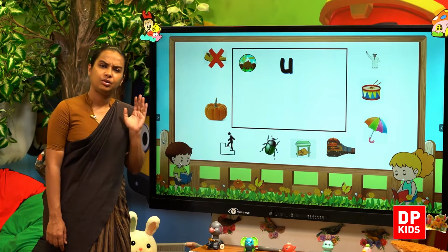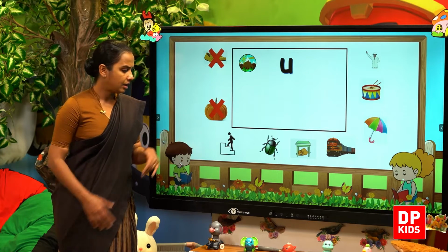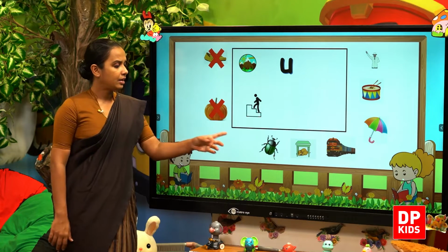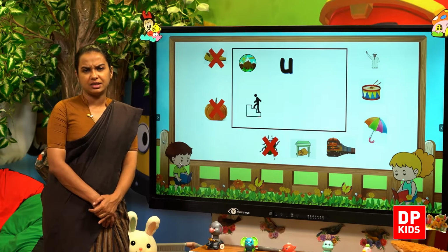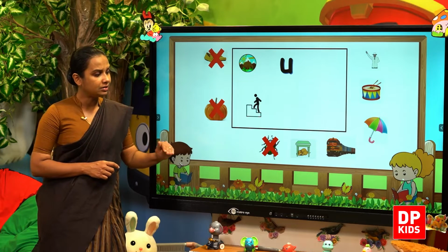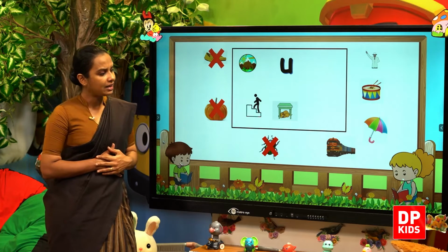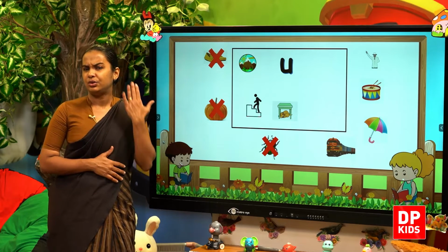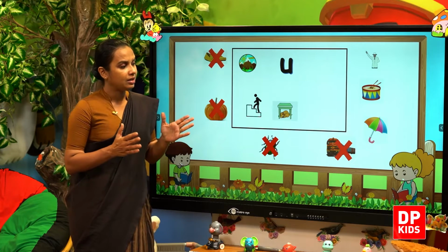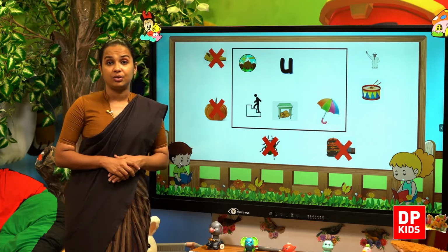Pumpkin. Do you hear A sound at the beginning? No. It's pumpkin. We cannot put. Here. Upstairs. You climb. Yes, it goes up, upstairs. Then bug. Can you put the bug inside a sound box? No, you cannot. Where is the dog? Under the table. Yes, it goes inside a sound words under. And then a train. Do you hear A sound? No, you cannot put it into the box. Next one, umbrella. Do you hear A sound? Yes, so it goes to the box.